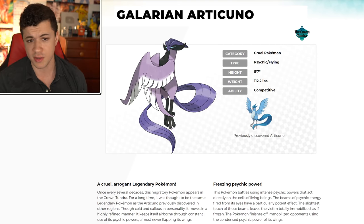When it leaps down cliffs and rocky mountainsides in ultra-high-speed zigzag movements, it is said to resemble a bolt of lightning. However, its wings seem to have atrophied, and it appears to be a poor flyer. So I'm noticing a reoccurring trend here. These Pokemon, these legendary birds, aren't really good flyers anymore. However, it seems like they're the top of the top at their little specialty.